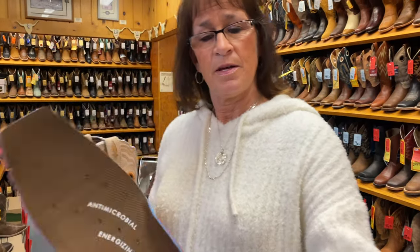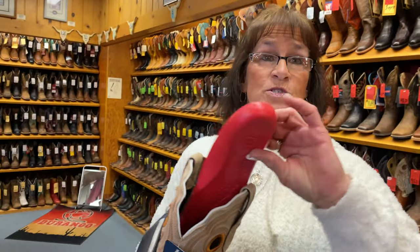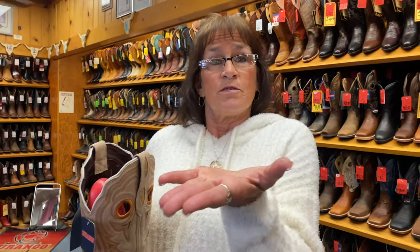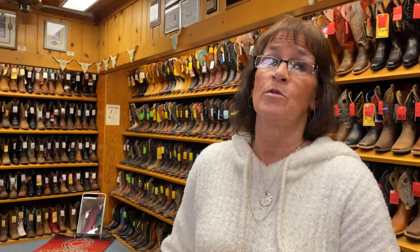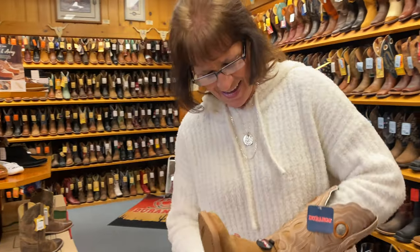That's cool. Also, if you have a boot that's kind of loose, you can get a thicker one, and it will fix it. You can add to the one that's already in there, and it'll tighten it up, raise up your foot. And if you're a person that's flat-footed, that's the way to go. And you'll gain about a quarter inch of height. Little lift kit in there.